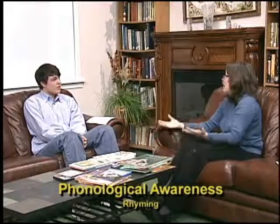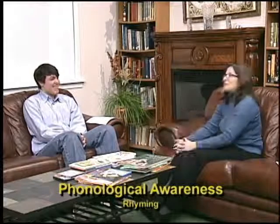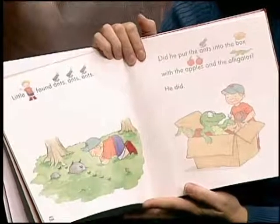Phonological awareness, any kind of rhyming that you can do with them. The fat cat sat on the mat, anything like that. Dr. Seuss. Yes, lots of Dr. Seuss. He's very, very good at the rhymes. Even if they're nonsense words, they're still going to be learning those little rhyming things. They're going to be recognizing the rhythm in those patterns.